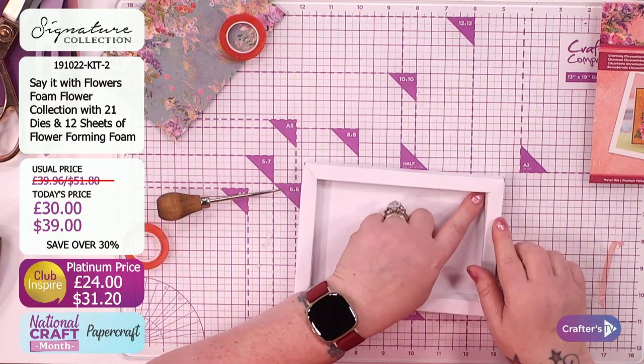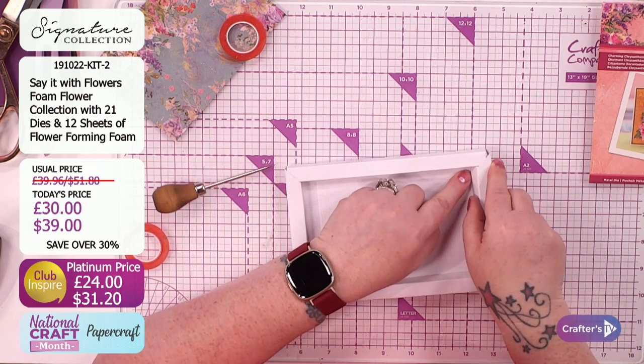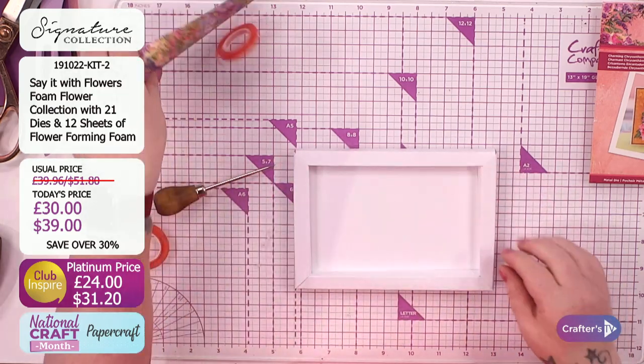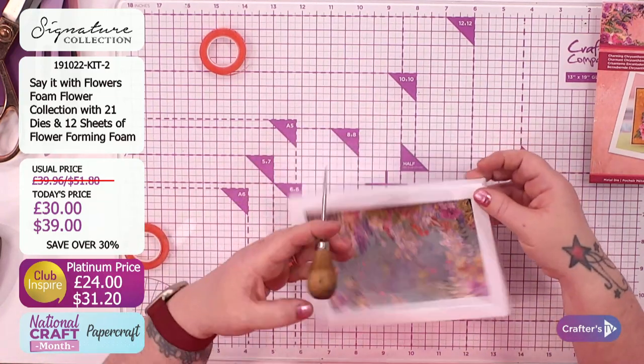So that side for me has got a little bit wonky, but I don't think you can see it, so that's okay. You just have to be very careful when you're popping those under not to get it on the wonk, for want of a better word. Be very careful not to get wonky things today.